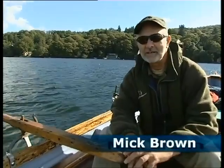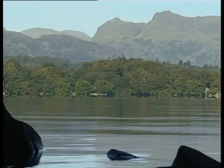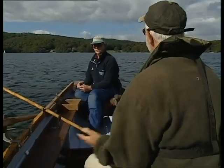He's been doing this for most of his life, coming out on this huge expanse of water and tracking down these species and catching them through the summer months. Tell us a bit about the Arctic char. What sort of a fish is it and how big does it grow?